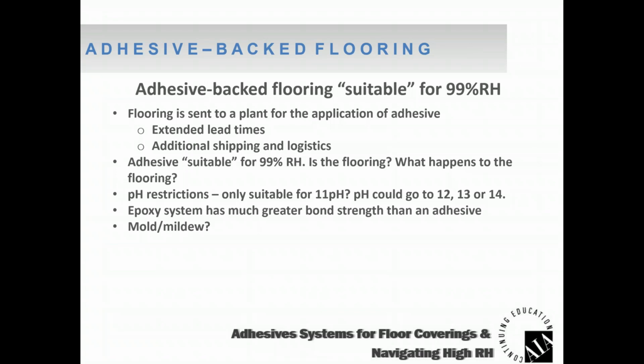If we do get to condensed liquid, ask the question: can mold or mildew start to grow? I can tell you with the epoxy systems that are out on the market, pick a manufacturer, doesn't matter to me, those products that were designed to go to 100% RH can handle 100% condensed liquid underneath there, can handle 14 pH, and mold and mildew does not grow underneath the epoxy that's bonded to the concrete.